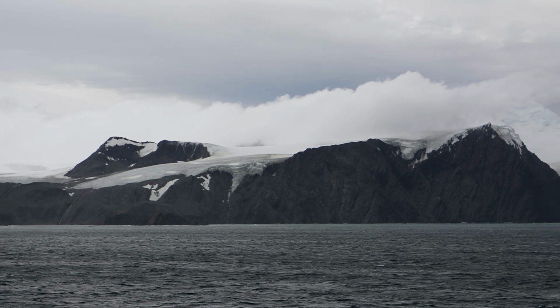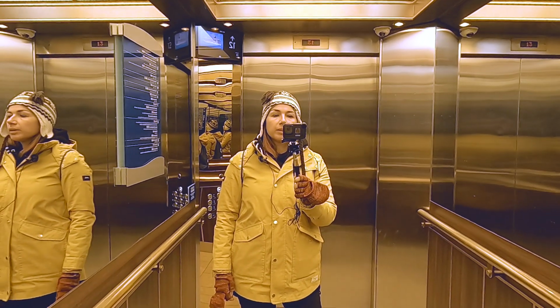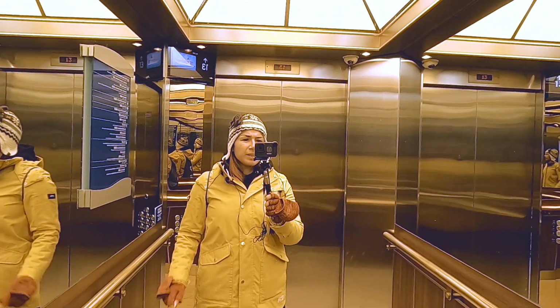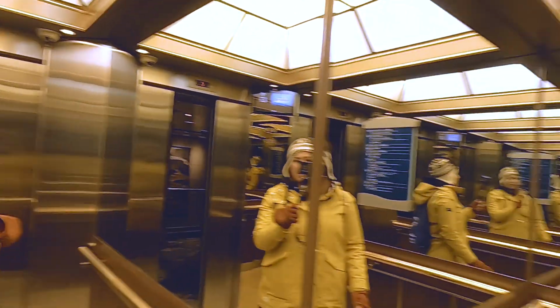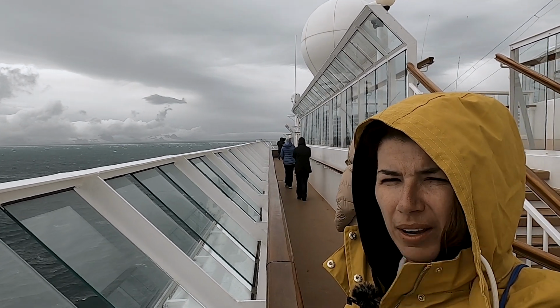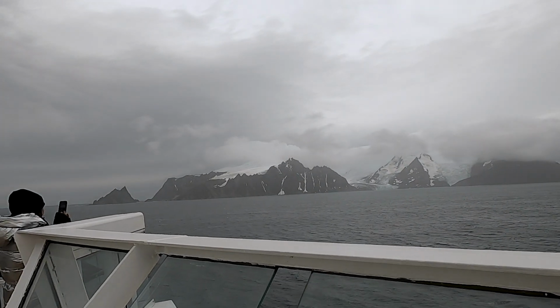Glacier there. Oh, it's a windy one. Heading up to look at some ice. We've circled around so that we can avoid going through the ice. We're going to border around it. So, up on deck 13. Very windy out here. Here's Elephant Island.